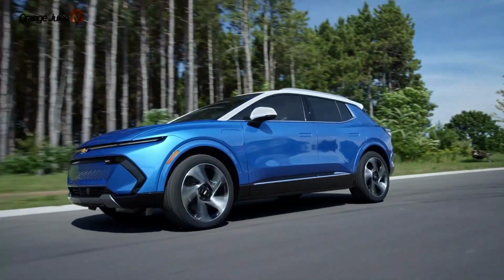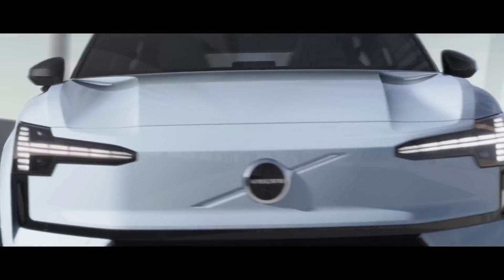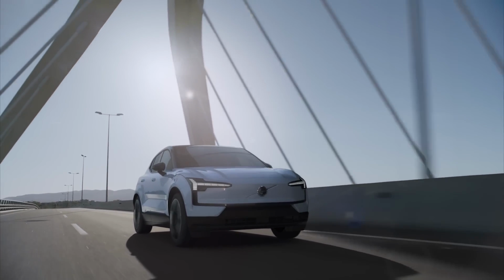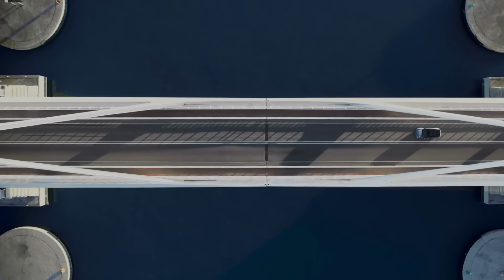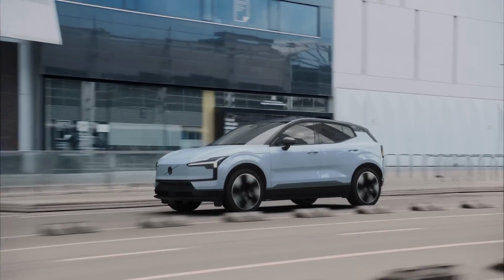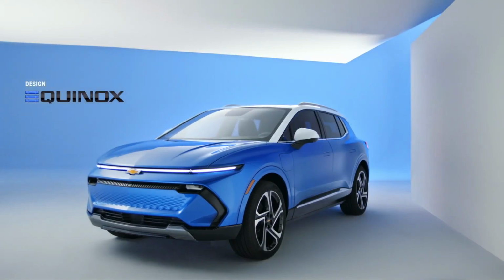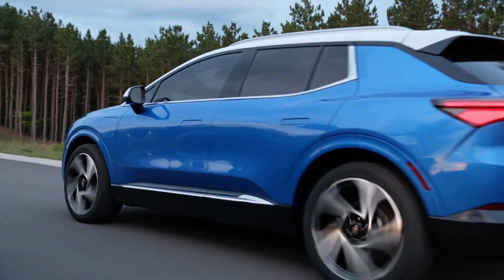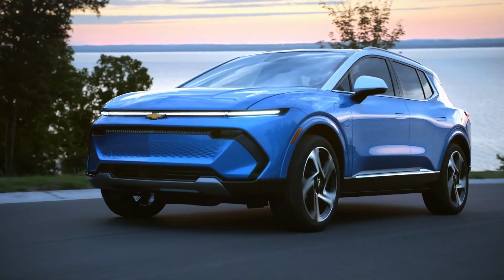range. Things are a little less complicated with the Volvo EX30 though. The less powerful rear-wheel drive version offers 275 miles of range, while the dual-motor all-wheel drive versions provide 265 miles of range on a single charge. The Equinox EV edges out the Volvo EX30 in terms of the maximum range offered, but it comes at the cost of a lot of power.